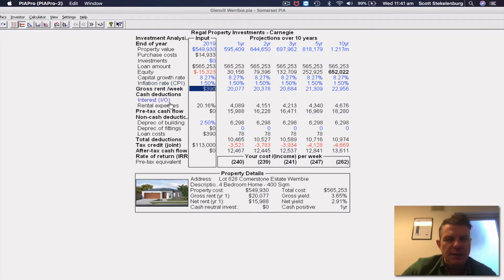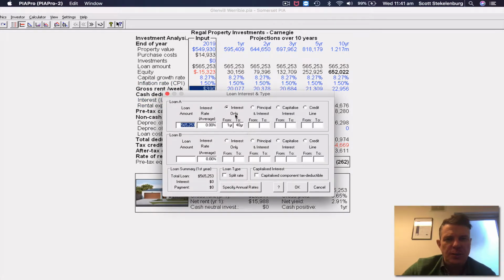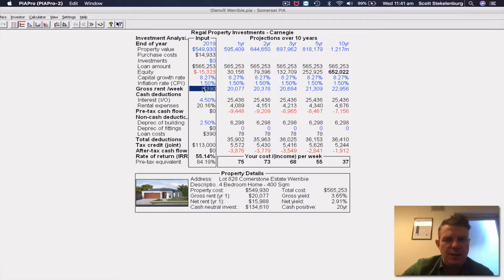Okay. Now, interest rate. Look, we'll do an interest only for now, and we can refinance out anytime we want. Interest only, interest rate of say 4.5%. We could do a lot cheaper actually, but we'll be conservative here today. Okay.